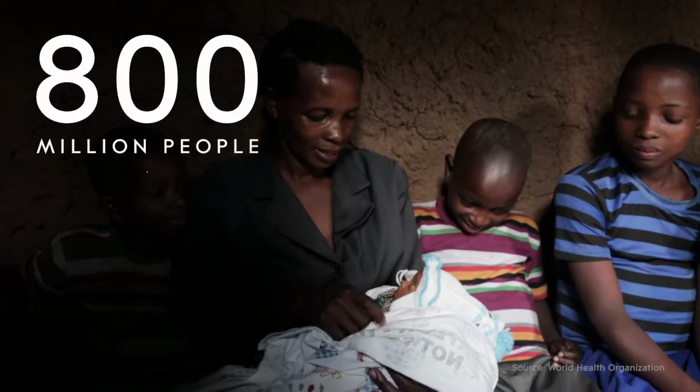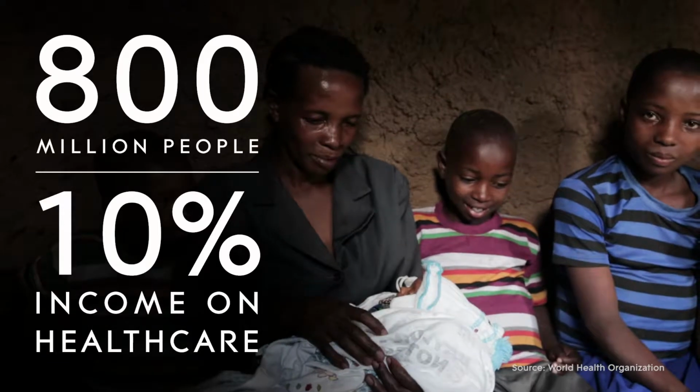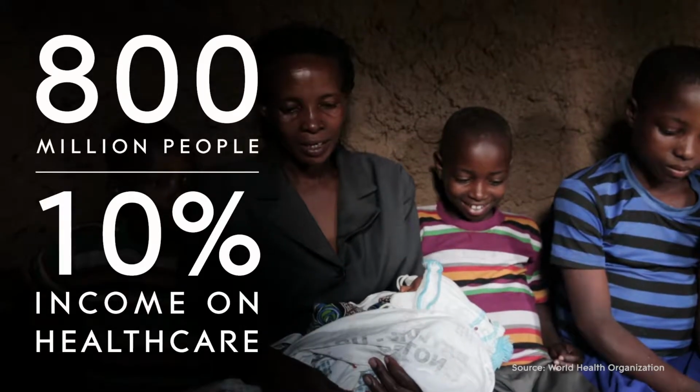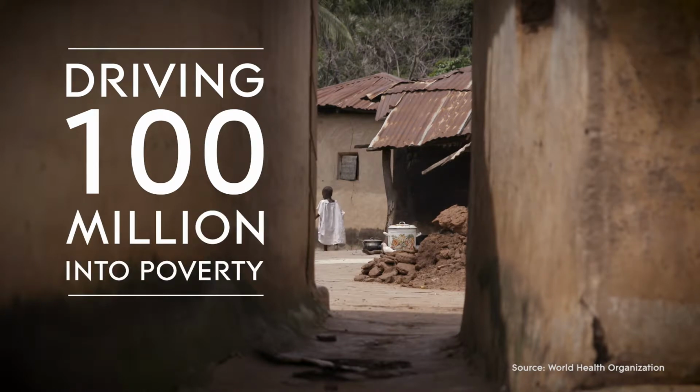Sometimes it is about the cost of treatment. It is estimated that 800 million people spend 10% or more of household income on paying for healthcare. For almost 100 million, that's enough to push them into extreme poverty.